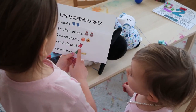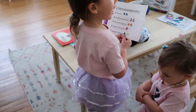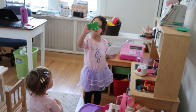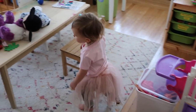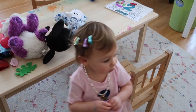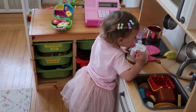Socks. Some 2 things green. You guys just got socks, so now you need 2 green things. Can you guys find some green stuff? Yeah. Anything green? Oh, I found something green. Yeah, Juliana, can you find something green? Oh, no. Where? Do you look anywhere? Do you see anything green? Yep, that's green. That's Issa's item. Can you find one more green thing? Keep looking.